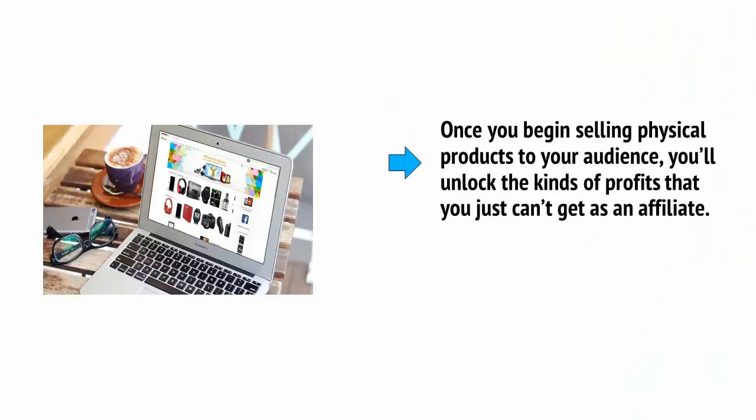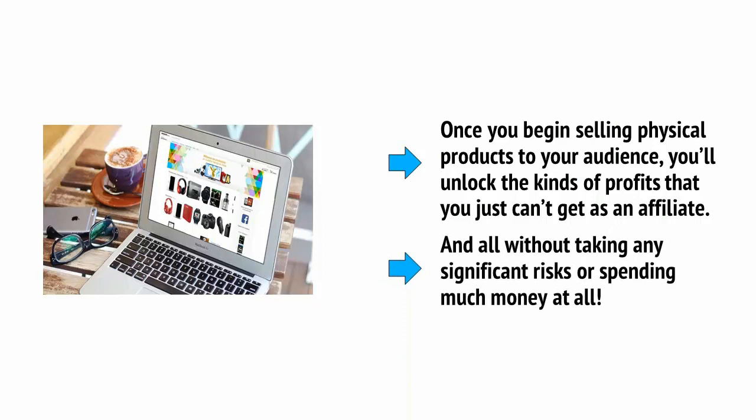Once you begin selling physical products to your audience, you'll unlock the kinds of profits that you just can't get as an affiliate, and all without taking any significant risks or spending much money at all.